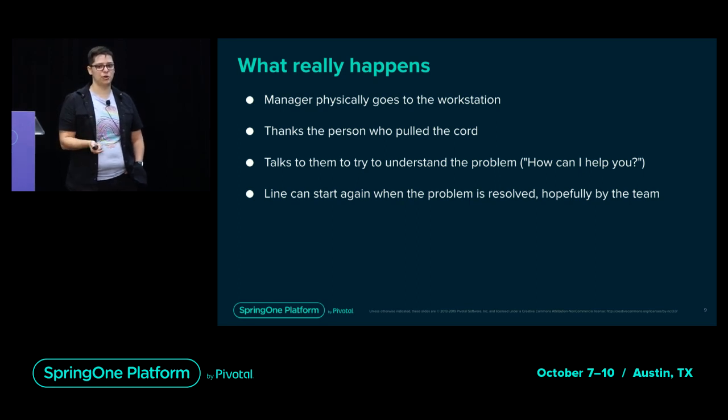And they found that was more effective than the manager sitting in their office and picking up a phone and calling and being like, what's wrong? They actually have to physically go, they can physically see the problem and help the worker figure out what to do. When they show up, they actually thank the person who pulled the cord. There was this quote that seems very Japanese to me that they basically show up, they say, I am the CEO, thank you for pulling this cord, you're preventing customer defects from happening.